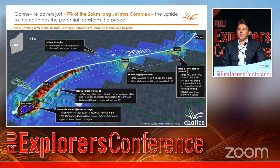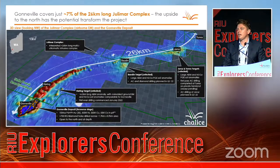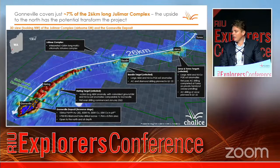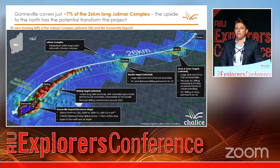And you can see why: the EM response at Hartog is very, very similar to what we've seen at Gonville, and that's delivered a world-class resource that's very close to surface. So we've got coincident ground EM plates as well as nickel copper soil anomalies associated with those plates. So obviously it's a very interesting and very exciting drill program that's underway at the moment. But that's certainly not the end of it. You can see Baudin, Jans, Torres, some 15 plus kilometres away from our resource.